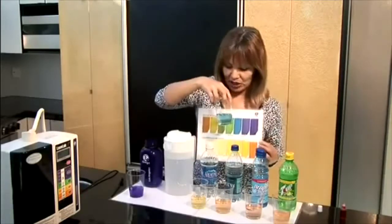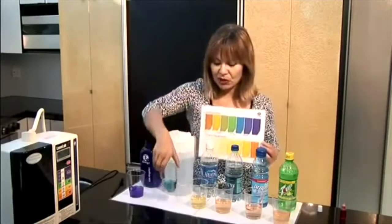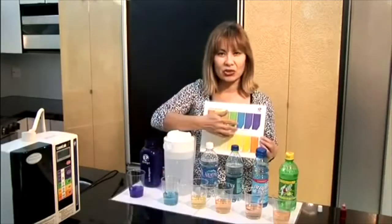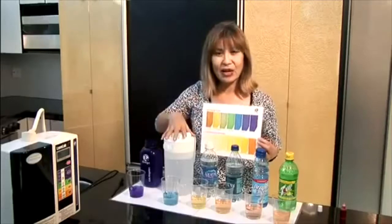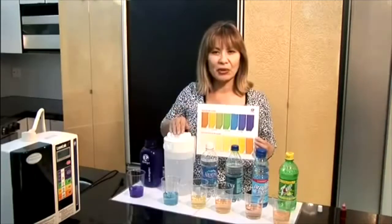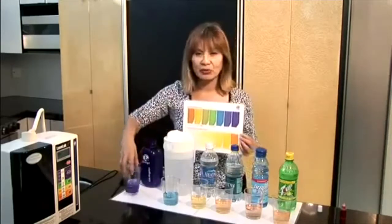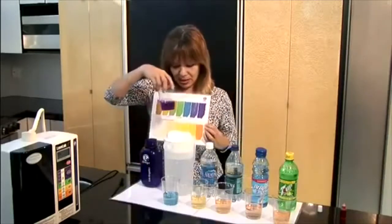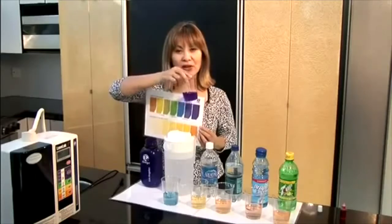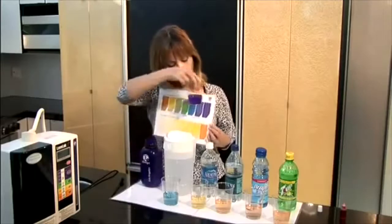And here's our tap water. You can see that it's a little bit on the alkaline side, and most municipal waters will usually be anywhere from slightly acidic to slightly alkaline because they are mandated to actually alkalize the municipal water in order to preserve the pipes, because the acidity will actually ruin the pipes. And here's our Kangen water, and you can see that this is the optimum level of alkalinity that you want to be drinking, is the Kangen water, right? Okay.